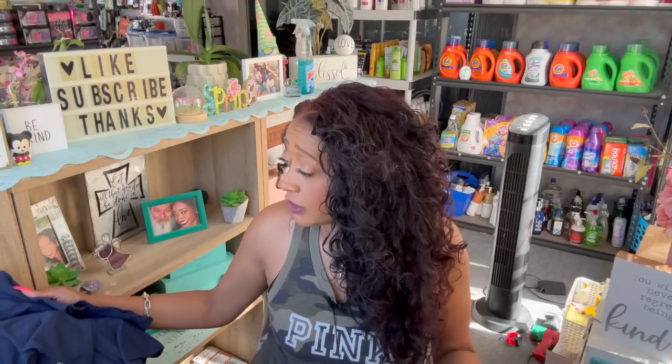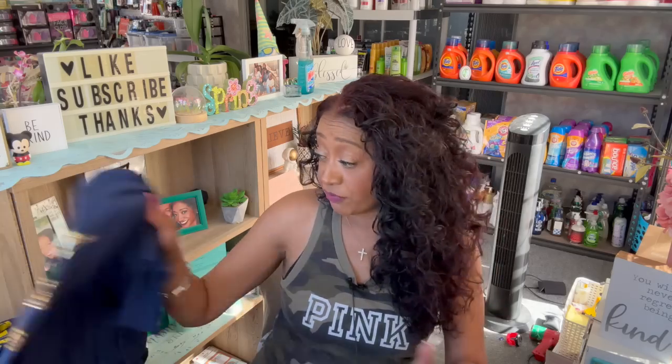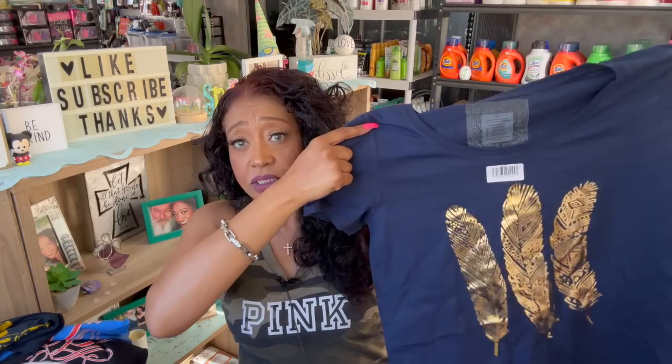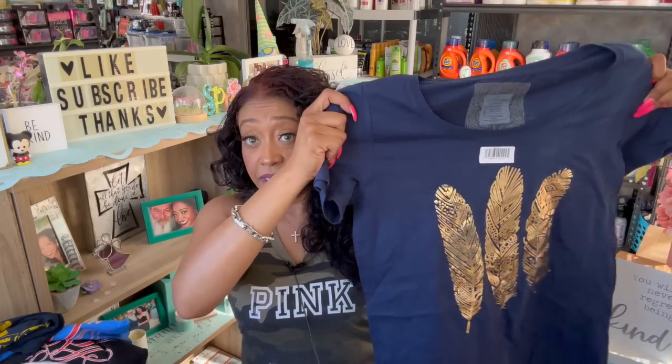Now, I have some t-shirts here that I purchased from my Dollar Tree shop with me, and then I'm going to show you some that Megan found at her Dollar Tree. I told her to grab them for me. Okay, first one I saw at my local DT is this one in a large. Isn't that cute with a little gold leaf? I figure with some jeans or some yoga pants and some sneakers, done and done. It has this gold leaf on it.